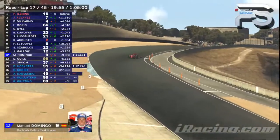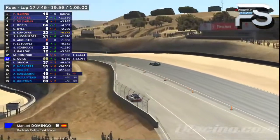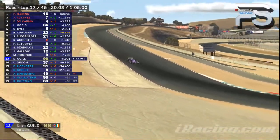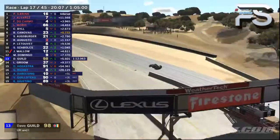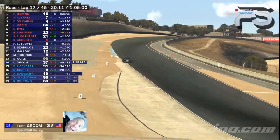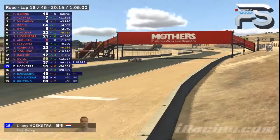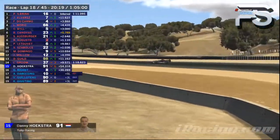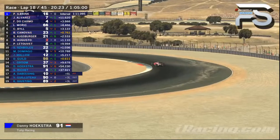If we get a chance, we might want to ask him what happened on the start there. Dave Guild is shown in 13th, running a little bit less fast than Manuel Domingo. Luke Groom has taken to the pits and he's running again. He pitted on lap 15, and then Danny Hoekstra is still running after his pit stops on lap 1 and 2. He's currently shown in 15th position, but he's a lap down on the leaders.